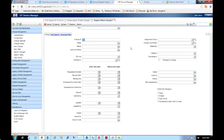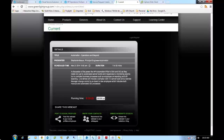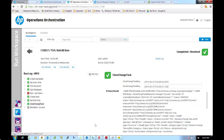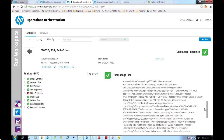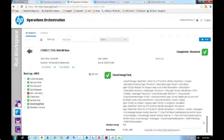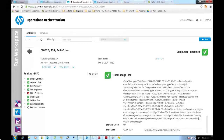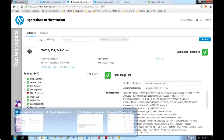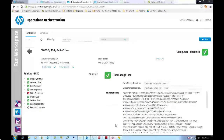I'm not sure what's going on with our test, our demo service manager environment. Doesn't look like it's very responsive right now, so let's just take a look at it from the perspective of OO, and I can show you, here's the SOAP response. And you can see the body of the SOAP response is successful, that we closed it. We go take a look at what we do in that OO flow.